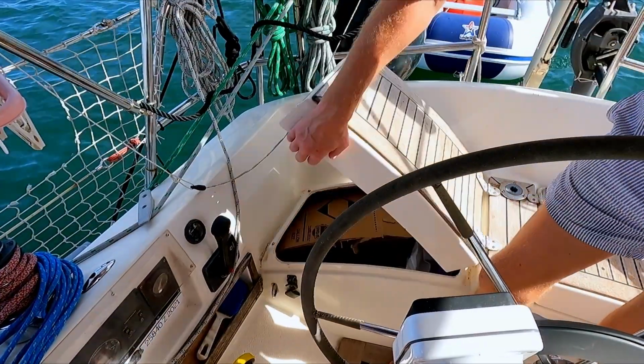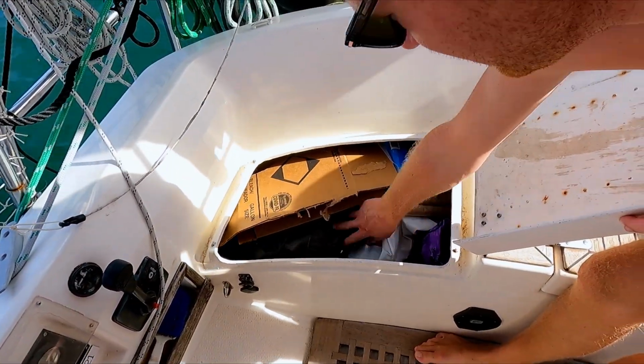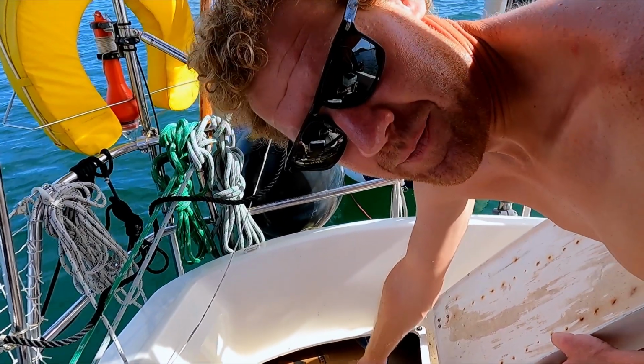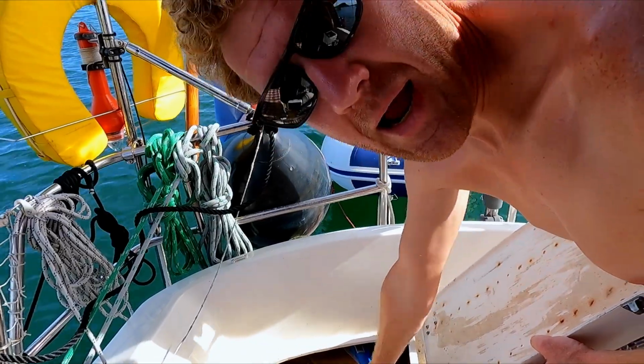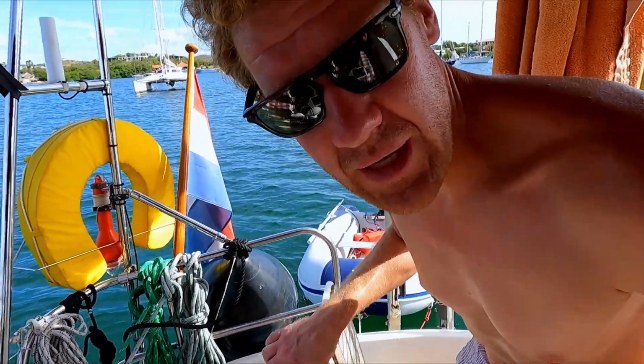On this side we've got now some cardboard because we're busy with the project, with our fishing gears here, some extra ropes and lines, spare anchor. That's all gonna be in these lockers. These are only outside lockers in the cockpit, by the way.